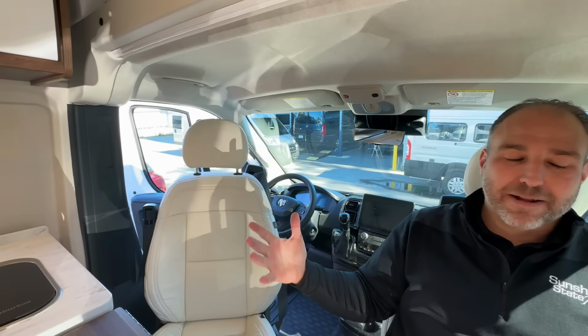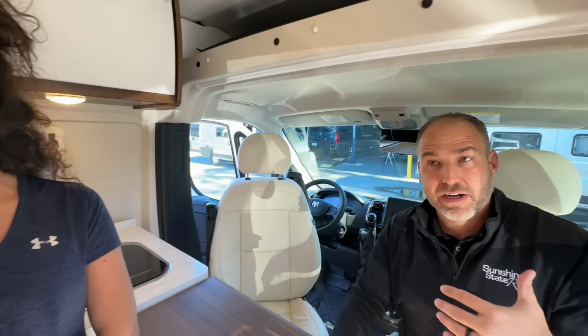Yeah. So really cool. So the power in this is an AGM battery and the Onan generator. There are solar panels on the roof. There is a Coleman Mach air conditioner.